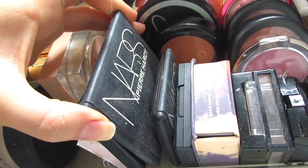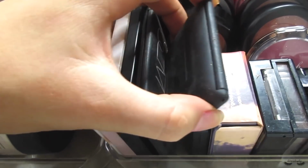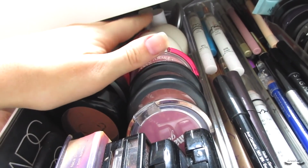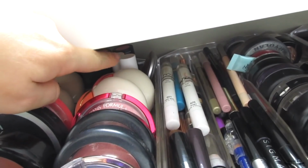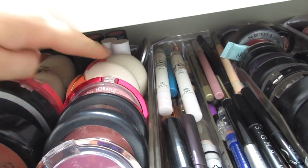This one is from their Pierre Hardy collection. It's a really bright blush. I have NARS Deep Throat blush, Benefit Havana. Ooh, everything is falling out. Then right at the back I have these cream blushes from Too Faced, because I don't use cream blush that often. Right at the back I have little like posy tints and stains and that kind of thing.